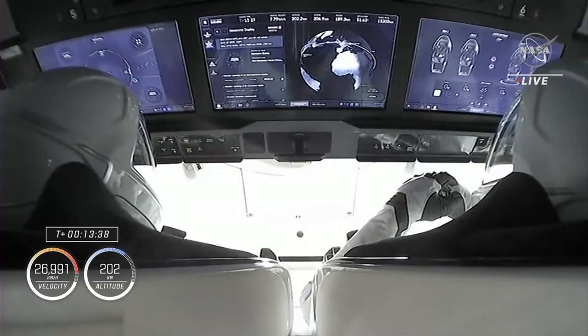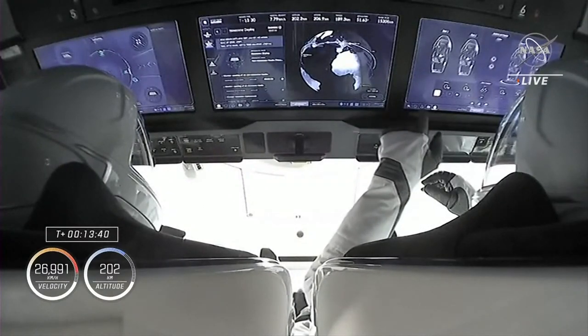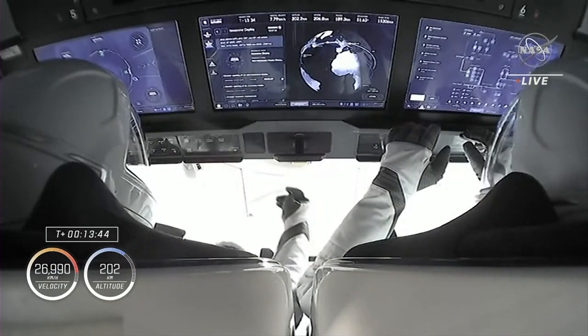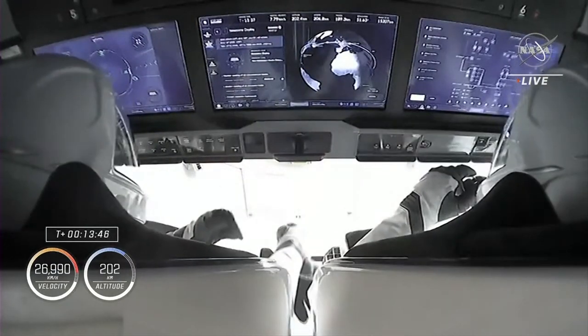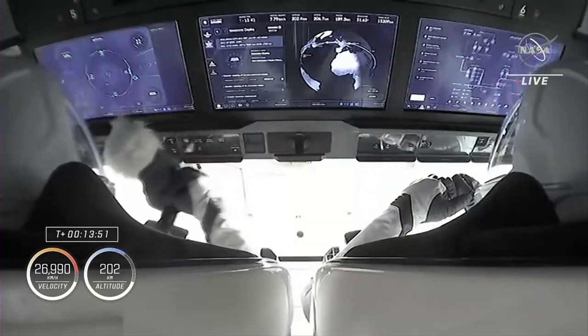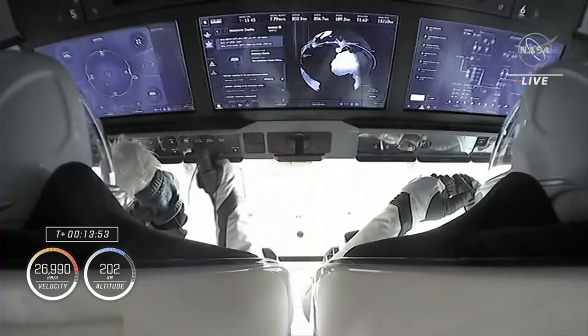Thank you, Falcon 9 and our fellow agencies, Roscosmos, NASA, and JAXA and SpaceX exactly for giving us that opportunity. We're so glad to do it together. And thank you for everybody, for all people who are with us.